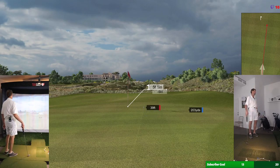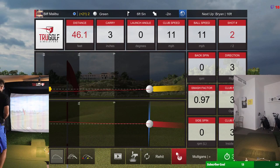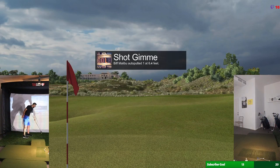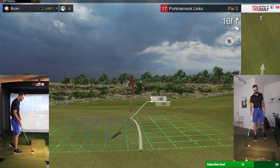Is that going to go left? Oh, he's inside of 10 feet. Woo! He looked questionable when he hit it. He did for a minute. I thought it was going to break left. I think you started it too far outside the break.